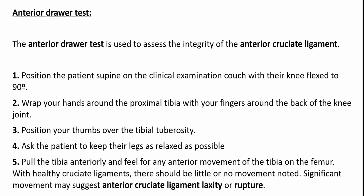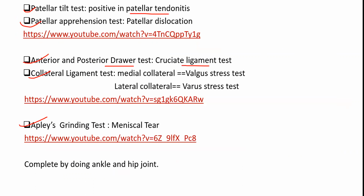Good. Now that we have done two important tests, the Clark test and the patellar tendonitis test, which is your tilt test, the next test that we are going to do is called the patellar apprehension test. The patellar apprehension test will be positive in a condition called patellar dislocation. So what do we do in here? Let me show you the video.